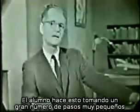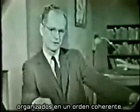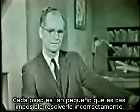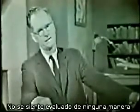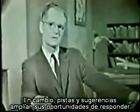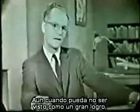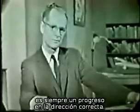He does this by taking a large number of very small steps arranged in a coherent order. Each step is so small that he is almost certain to take it correctly. The material is designed to give the student as much help as possible. He is not in any sense being tested. Instead, helpful hints, suggestions, and prompts maximize the chances that he will be right. The fact that each step is very small is important. Even though it may not seem like much of an accomplishment, it is always progress in the right direction.